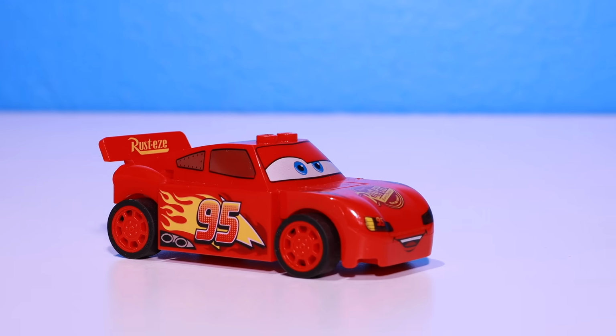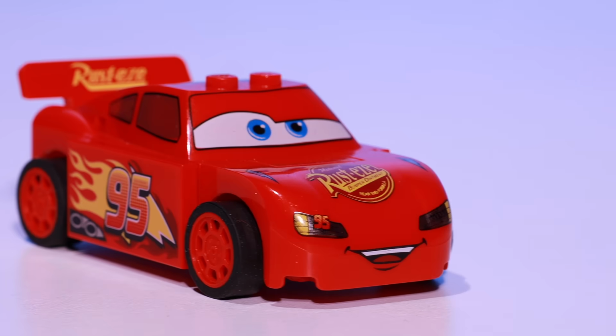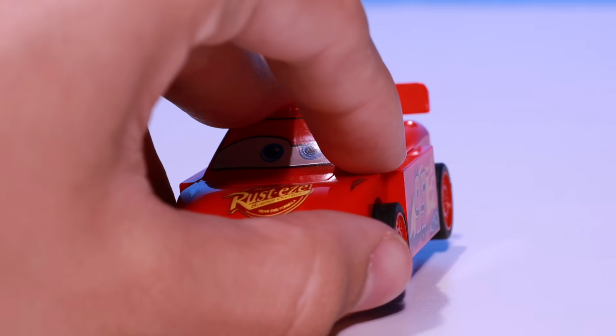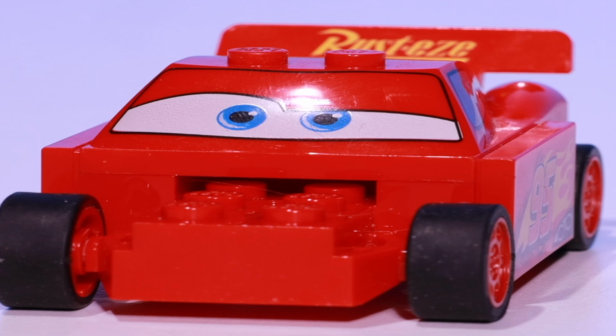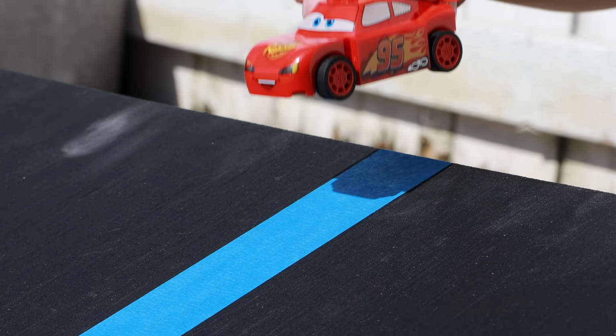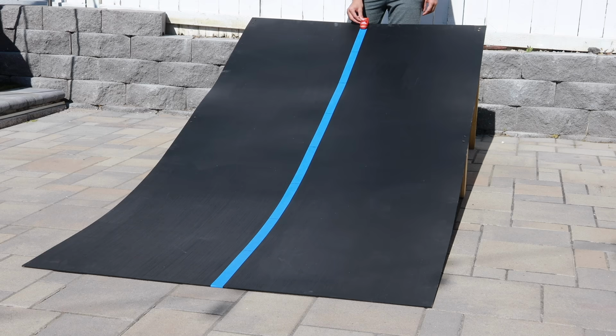Car number 4 is the one and only Lightning McQueen. So, first on how cool it looks, he's got his classic number 95 on the side with a lightning bolt, rusties on the back, and his front face can come off. It does have some pretty cool prints, so I think it's alright. Now for the speed test. Let's see how fast Lightning McQueen can go, because he's all about speed.